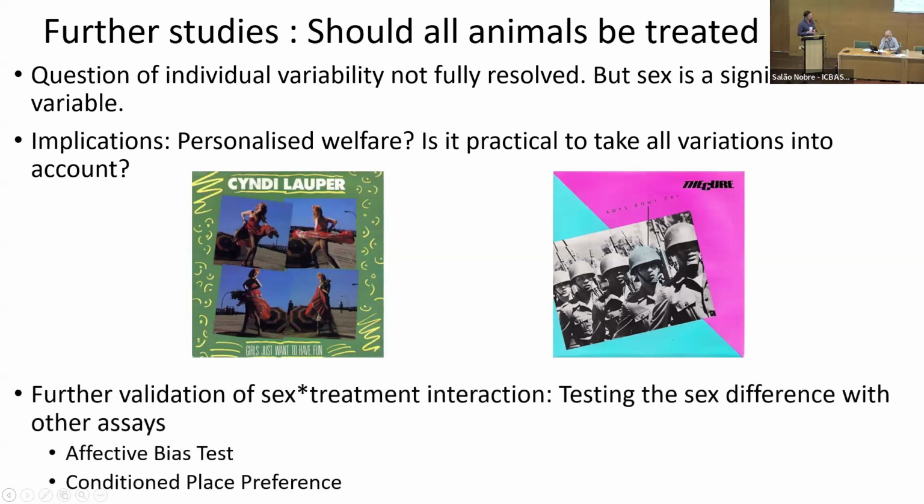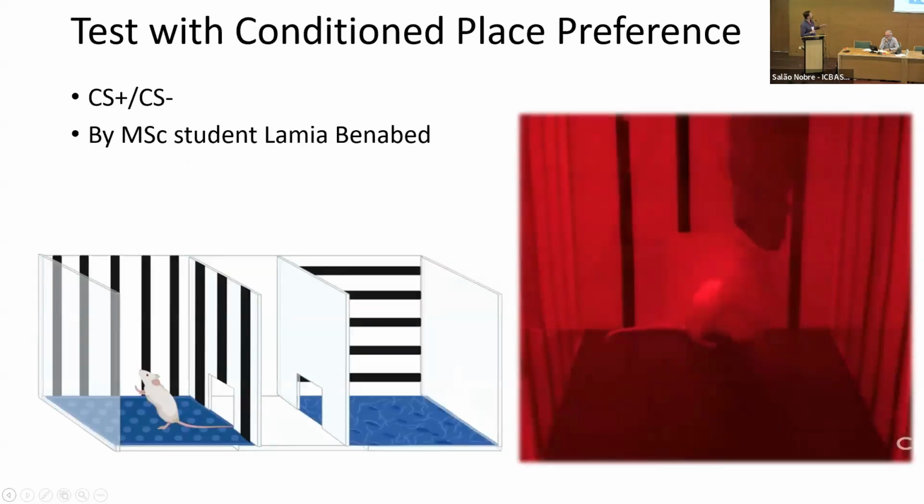What we're doing now with the bit of money that we have left on the grant is we're looking at this sex treatment interaction to test whether those sex differences can be seen using other markers. So we're using the affective bias test in collaboration with colleagues from Bristol, and we've run an experiment with a conditioned place preference. It's a quick one.